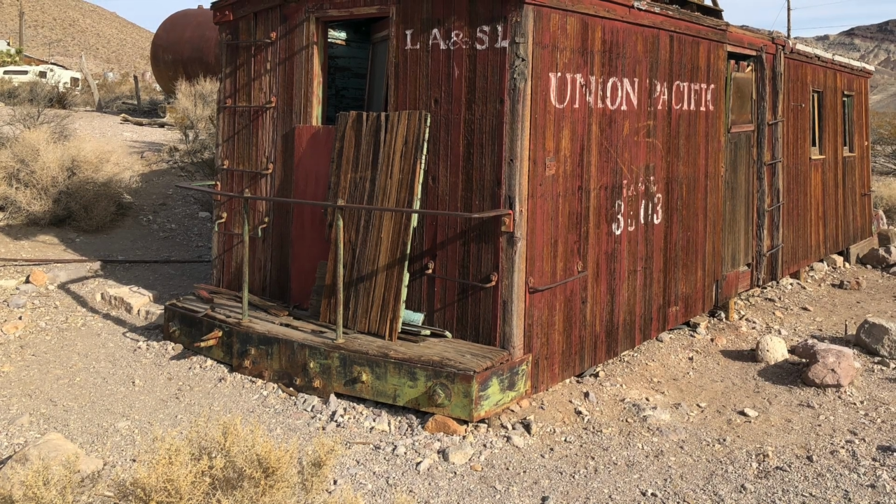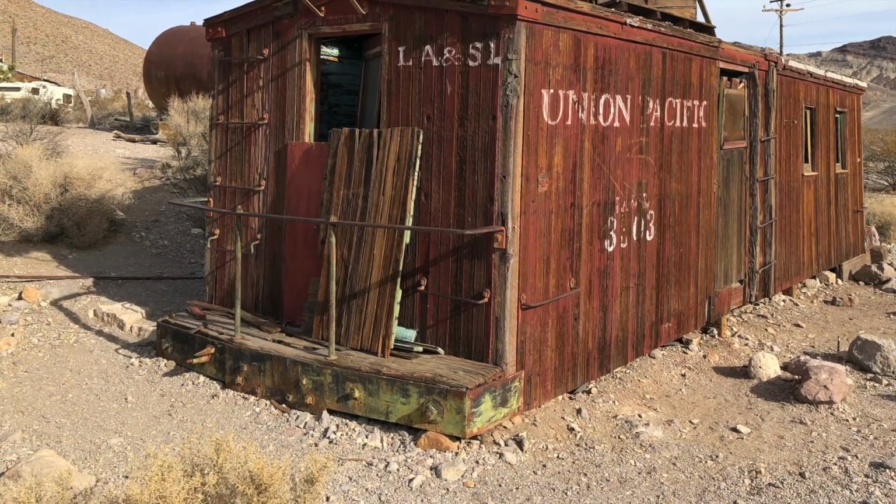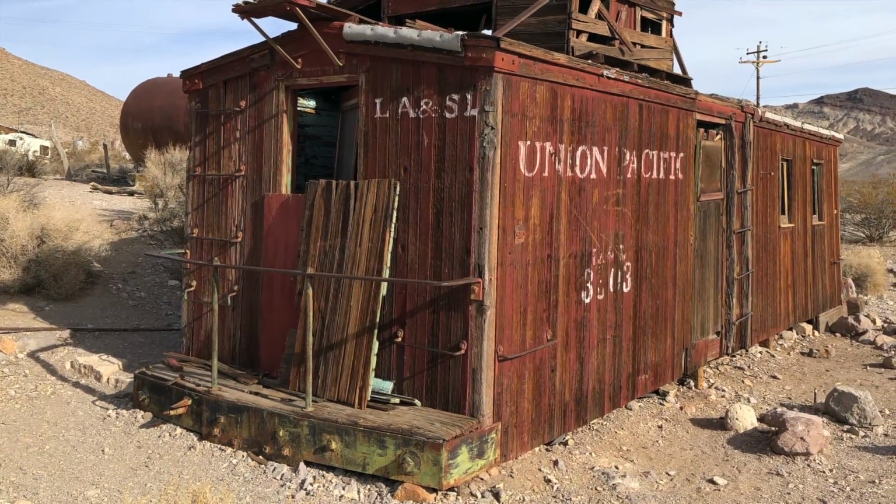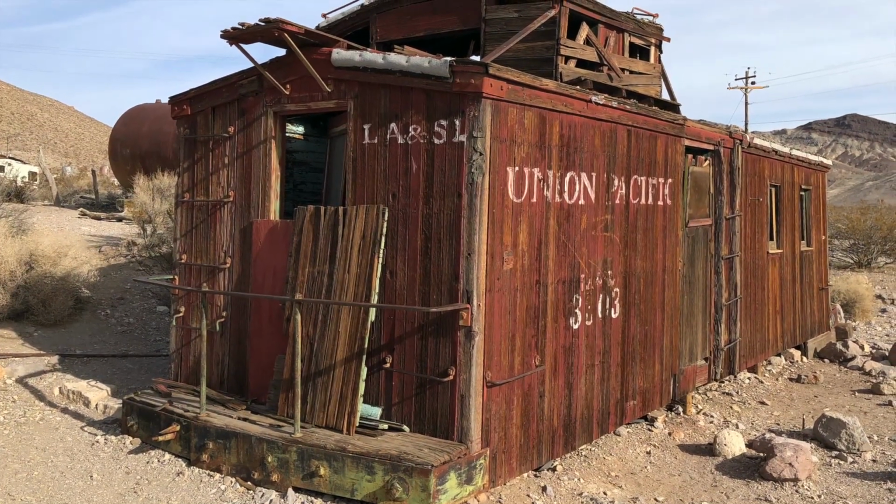The other thing that I found interesting was this old box car, and I found a little detail there that I really, really like. It's just the back end of this box car.